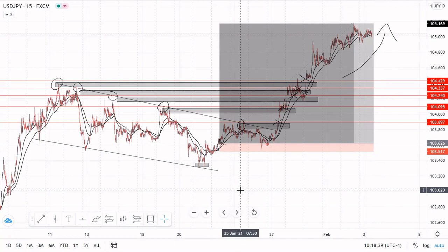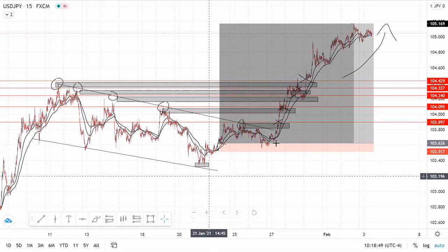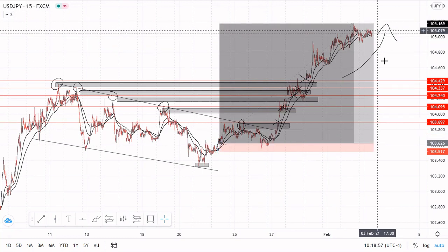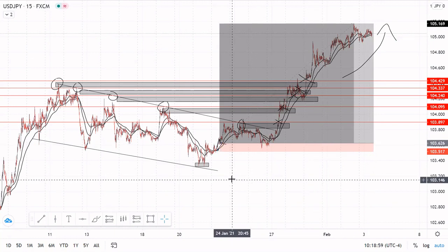Mastering your mind and being able to hold price, follow your analysis and hold your trade through the drawdown. And in this case, the drawdown would have been about 7 pips, give or take, before actually giving you something substantial, worthwhile.